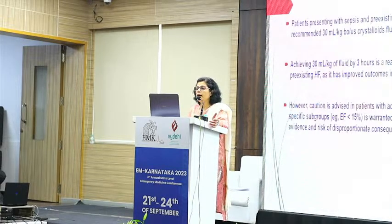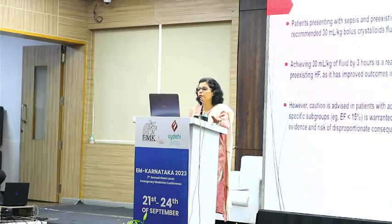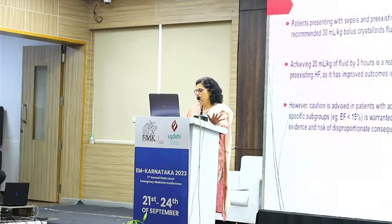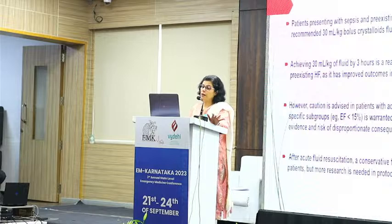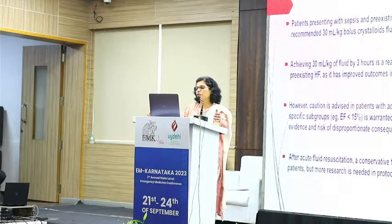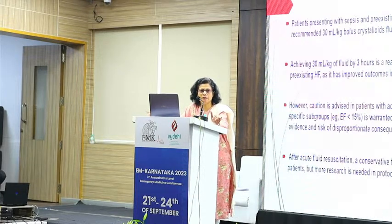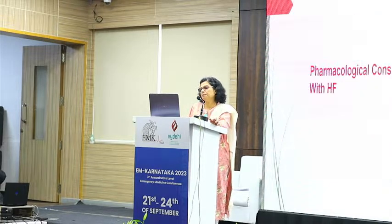However, caution has to be advised in patients with advanced heart failure. Research is still going on in these groups with a very low ejection fraction of, say, less than 15%. There's no conclusive evidence as yet. So after acute fluid resuscitation, a conservative fluid strategy is then reasonable. So you do your acute resuscitation, then be conservative and monitor the patients. But again, to actually formulate guidelines into a protocol, we still need more research and more guidelines forthcoming.